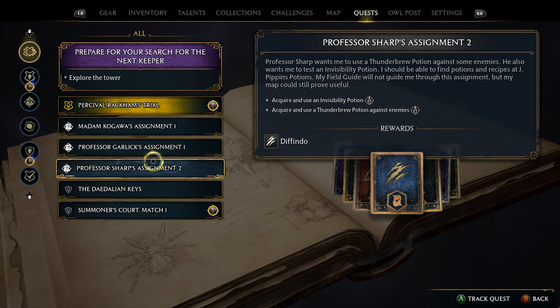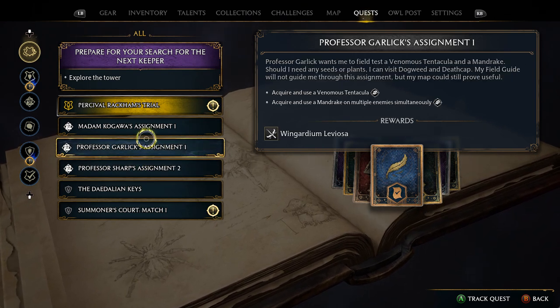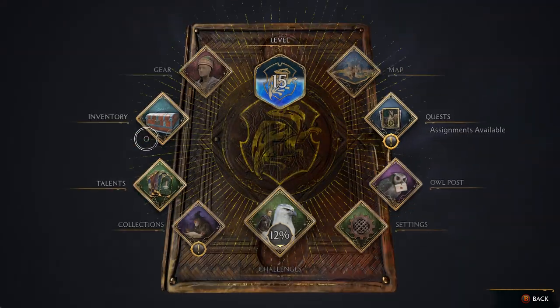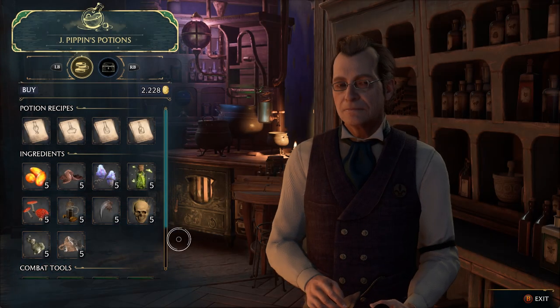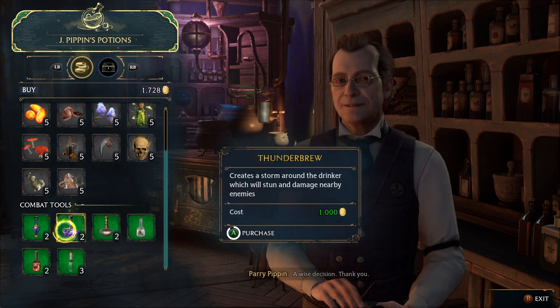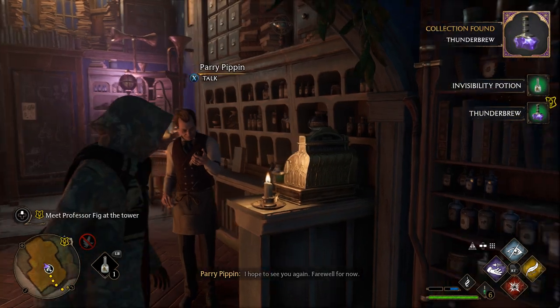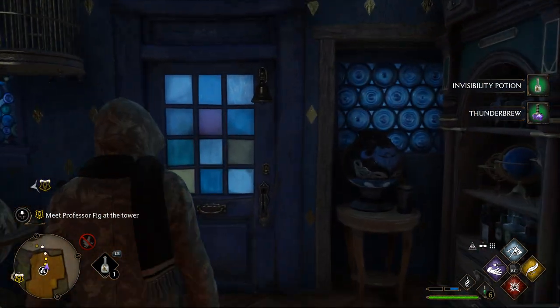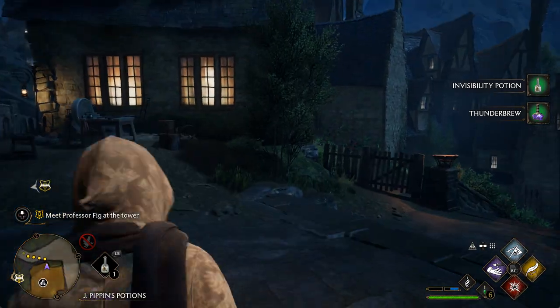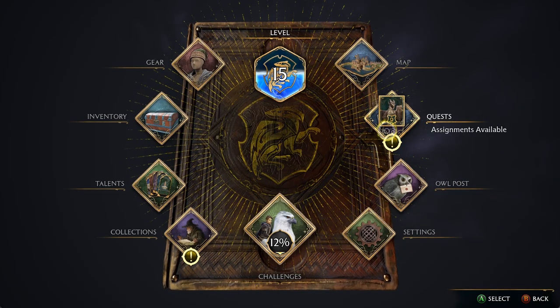Gonna get Thunderbrew. Invisibility and Thunderbrew. What can I do for you today? A wise decision. Thank you. There we go. I hope to see you again. Farewell for now. Then we gotta go get the botanicals.